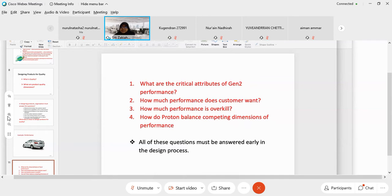So basically, they just made it a sedan. So before they make a new model, you must answer all these questions. Maybe, as your friend says, they want to cater for families. Families prefer sedan cars rather than hatchback cars like that.